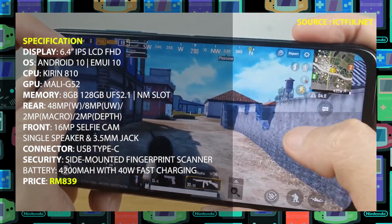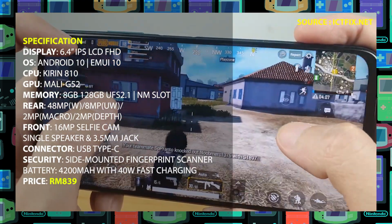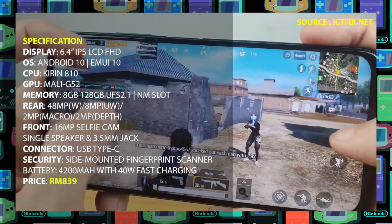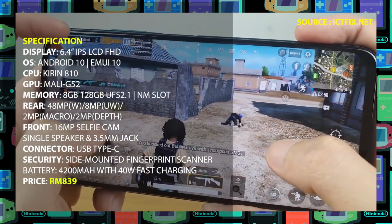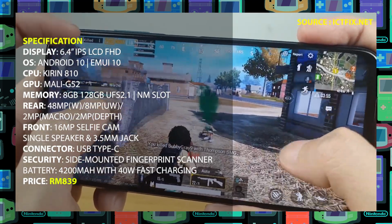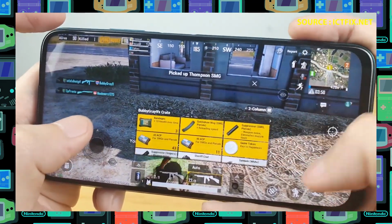You can charge using USB Type-C, and it comes with a side-mounted fingerprint scanner. Battery-wise, Nova 7i comes with a 4200 mAh battery and 40W fast charging. Huawei Nova 7i costs 839 ringgit on Shopee, so it's up to you if you want to buy this device or not. So that wraps up our list for today.